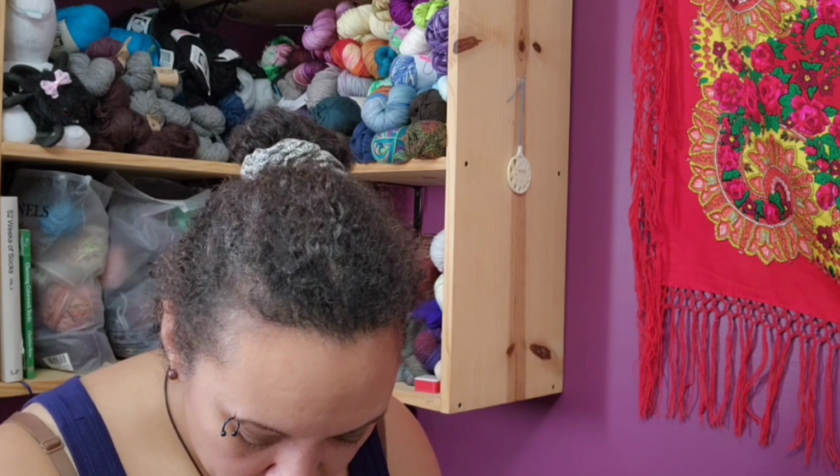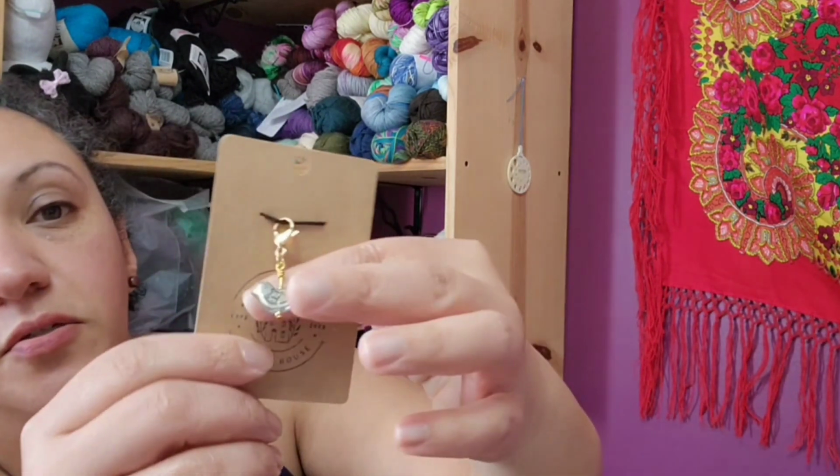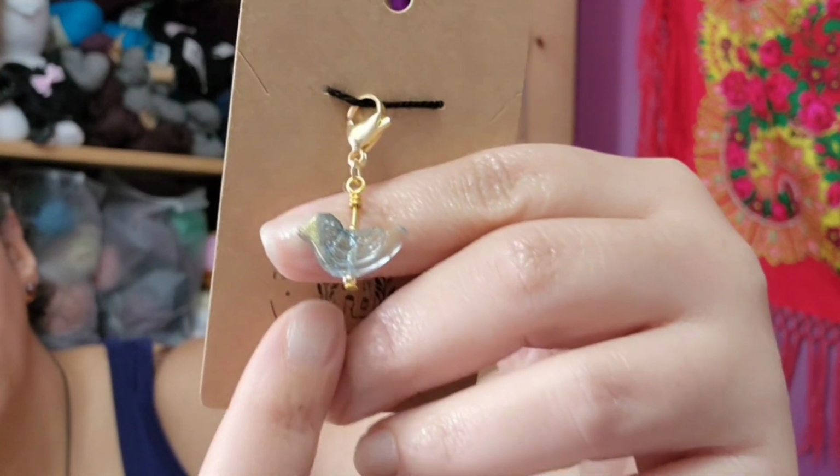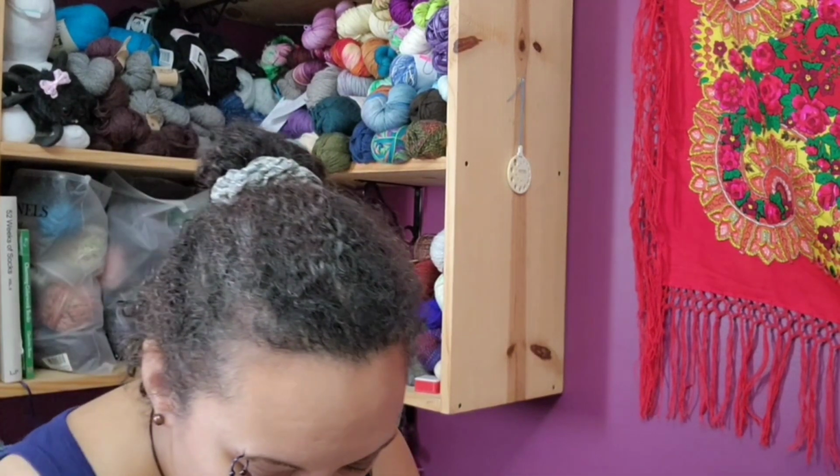So what I purchased there was a Progress Keeper by Dyestone Design House. And it's just this cute little bird. It's got a little bit of blue in there. So I got that. And then I got a DK weight skein of yarn licensed to dye. Hand dyed in Morristown, Tennessee, which, shameful of me, I don't know where Morristown is. I gotta look on the map. I'm sure it's somewhere in that area, I just don't know where.